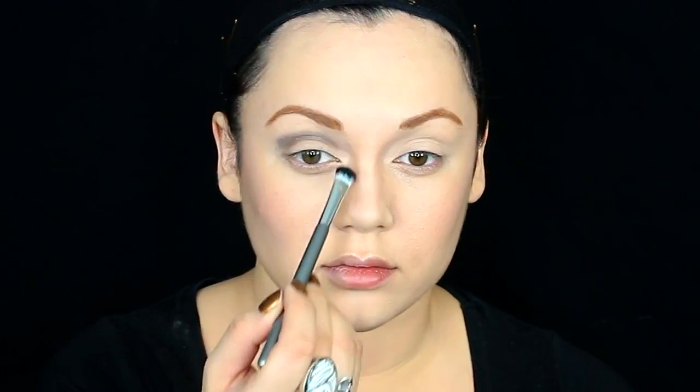Girl, you want to blend that to death into the brow bone, depending on how big your eyes are. She has more of a hooded eye shape than I do, so I'm blending it higher to the brow bone. Then I'm getting the color Black Lace from the palette and putting it in the outer quarter and blending it in. Then I'm going to do the same thing on the other eye, of course.